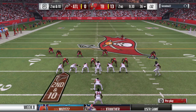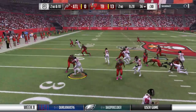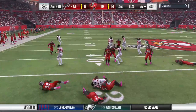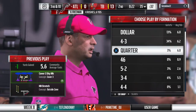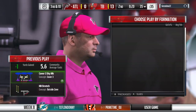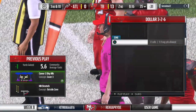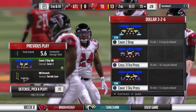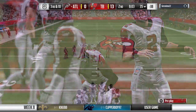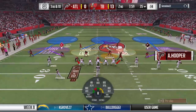And the slot man goes in motion left. Back to the ground, this time with Freeman. And here's another tackle made at the line, so they're converging well on the football now. And they'll lose a yard that time, and that's going to lead to a third down. So still a full 10 yards to go here for the offense on third down.